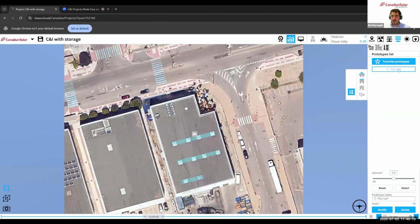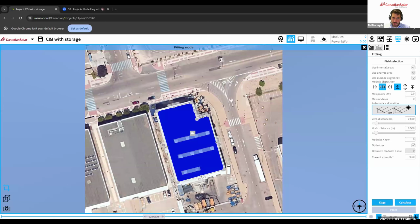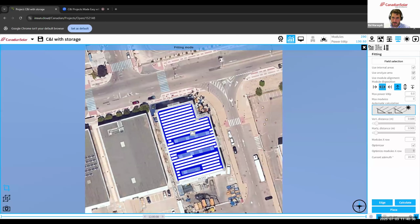Okay, now you have your prototype created, and then you have to apply it to the roof, or do what is called fitting. If you click on it, you need to specify the orientation of the panels. We have one option here called edge, so you can specify which edge you want to use. South is almost this way, so I'm going to go here. And as you can see, the azimuth is around 16 degrees from the south.